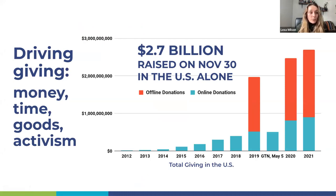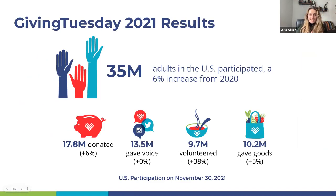So last year, thanks to those who do share data with us, we were able to find out that $2.7 billion were donated to social good in the US alone in the 24 hours that span Giving Tuesday. But we always like to highlight that it's not just a day about giving money. There are so many other ways that people express their generosity on Giving Tuesday and every day. So it's always interesting for us to make sure that all of those different types of generosity activities are being highlighted and that they're being leveraged as well.